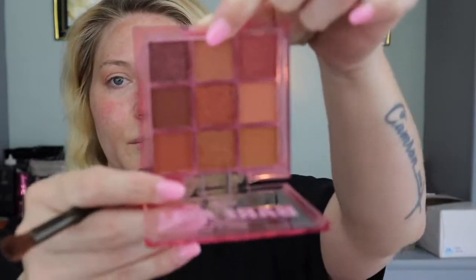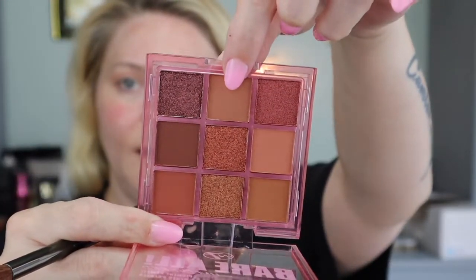I don't know, is this lighting okay? I hope this lighting is okay. All right, next we're gonna go in way up. I'm gonna go in with a different brush, a smaller-ish brush. I'm gonna go in with this shade, Uncovered, the medium one. And that's gonna deepen the crease a little bit.